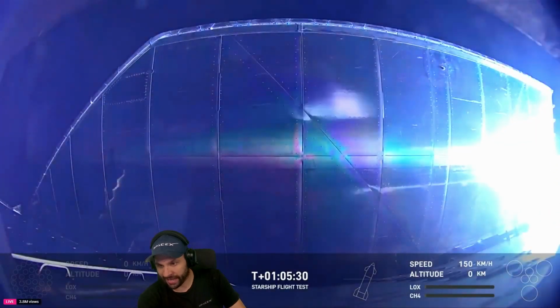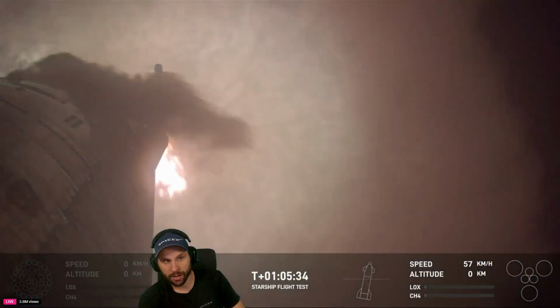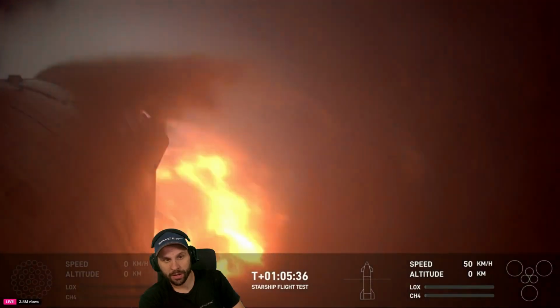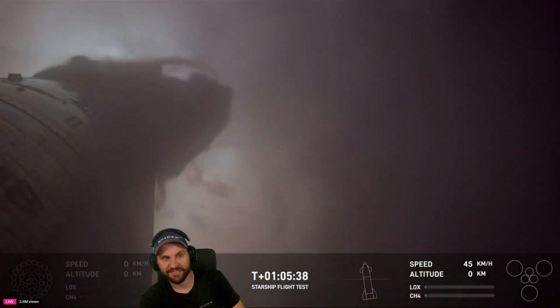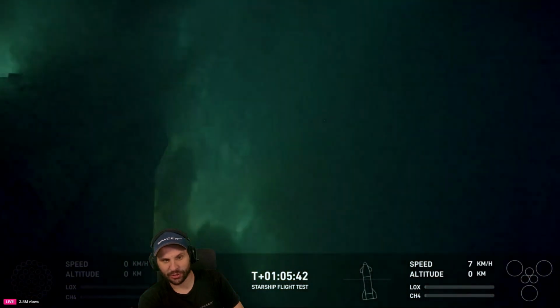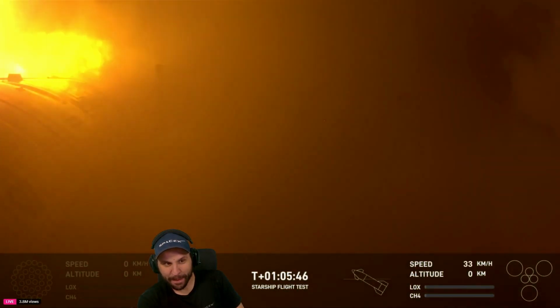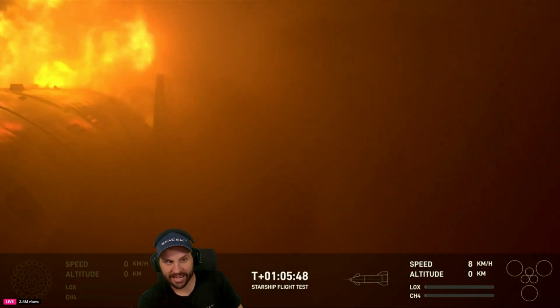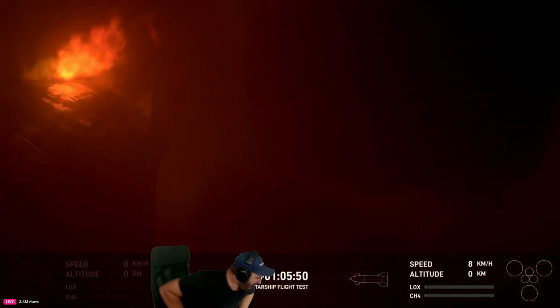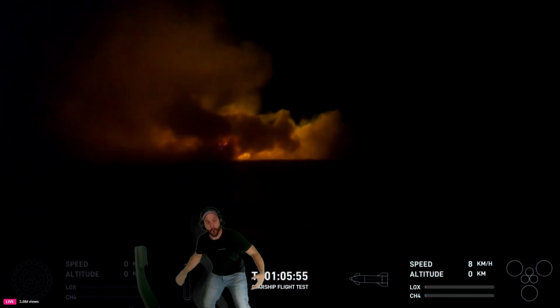What a cool view. Good landing burn. Of that landing burn. We can see the water just behind the ship. That looks right, man. Starship, she took a swim, and it tipped over. Dude, oh, that's cool. What the hell?